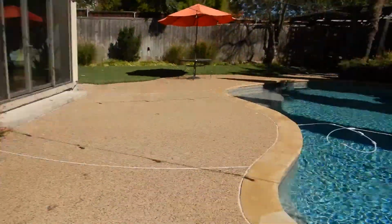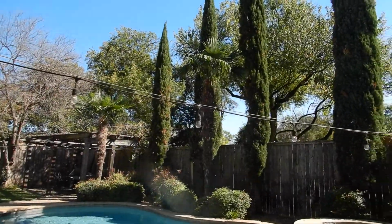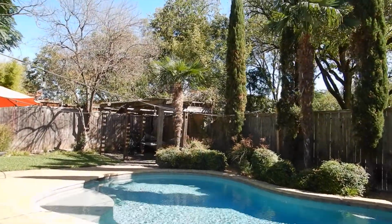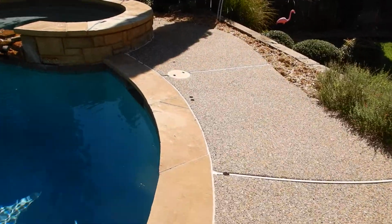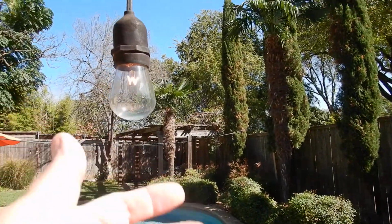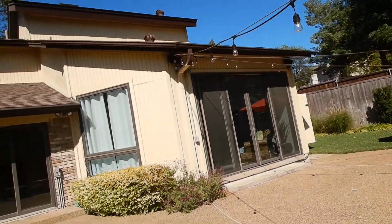Although I can't say this enough. See these lights? It looks like a movie set or something, like Apocalypse Now, where the boat's going through. No, this is dangerous. This is dangerous. This electricity is too close to the swimming pool. I'd be all wet and stuff over here trying to change a light bulb. That's just wrong.